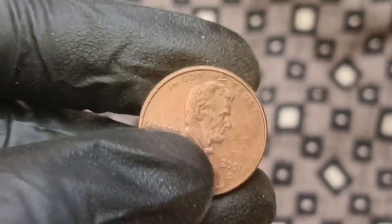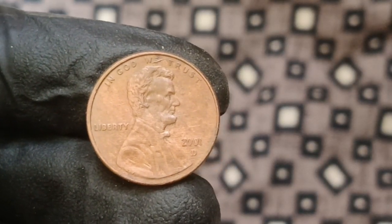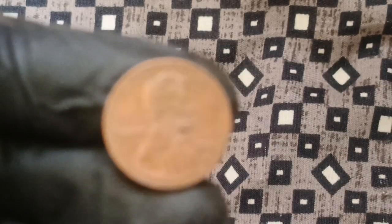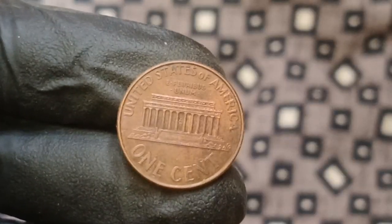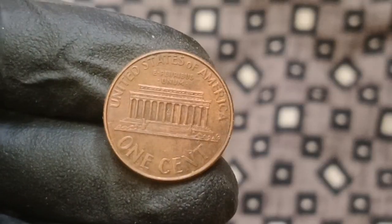And the rarity of such mistakes cannot be overstated, because while billions of normal coins exist, a few with dramatic, unique, and eye-catching errors can command astronomical sums at auction, and the 2001 D cent we are talking about today reportedly combines multiple mistakes into a single coin, something almost unheard of in minting history, which makes it a once-in-a-lifetime discovery that pushes collectors to bid higher and higher.